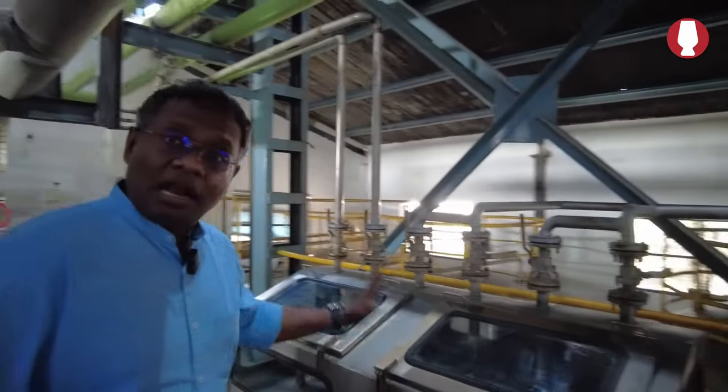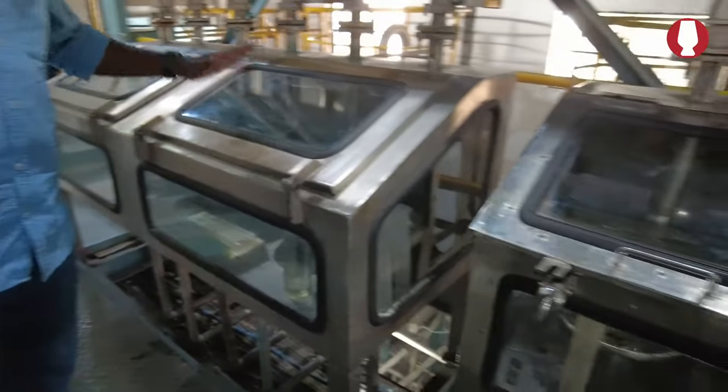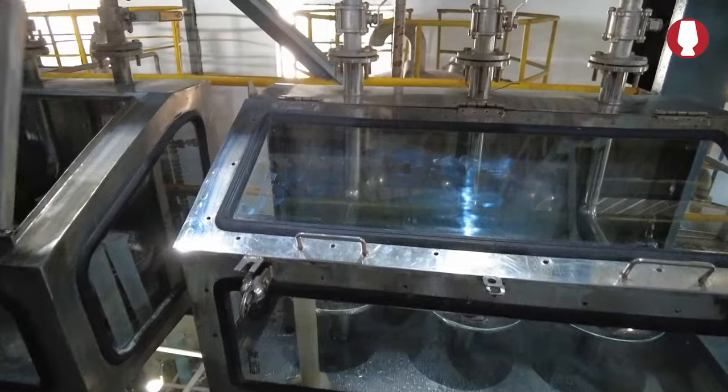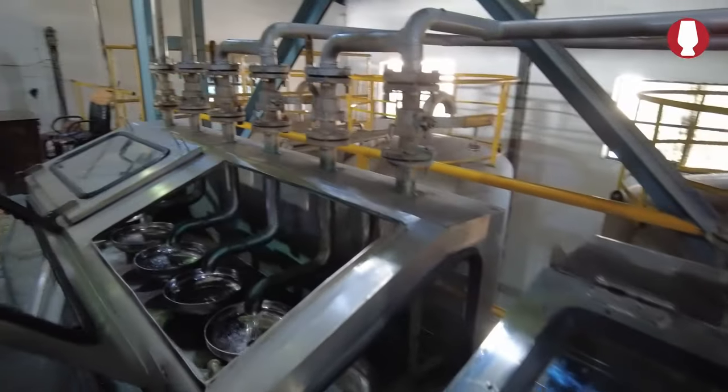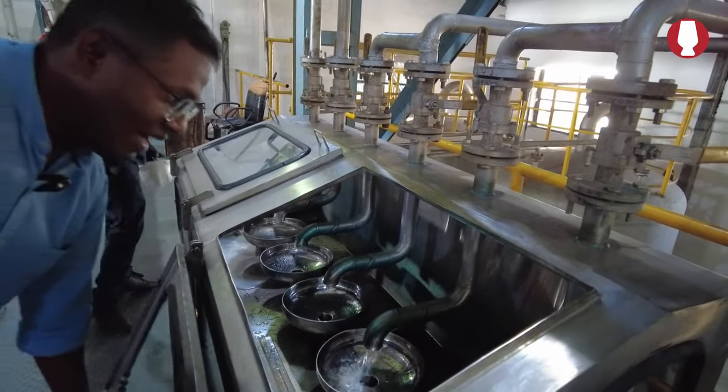So these are our spirit safes. And unlike most other parts of the world, we can actually open the spirit safe and taste the liquid out of the spirit safe, which is not possible in many other distilleries around the world.